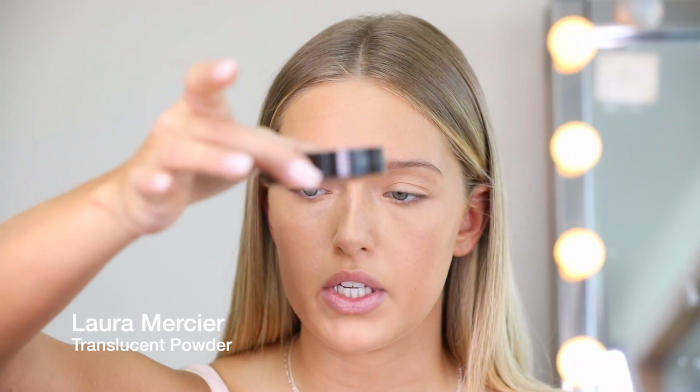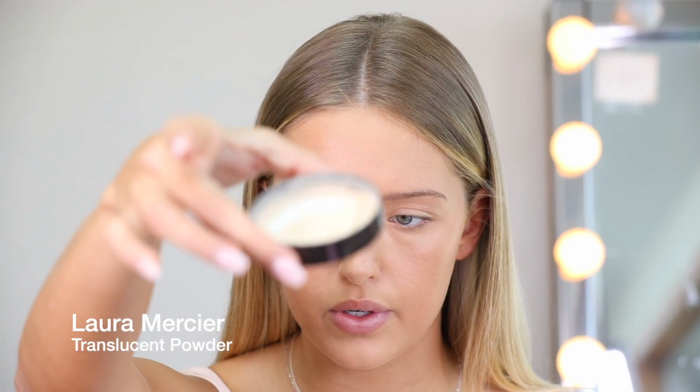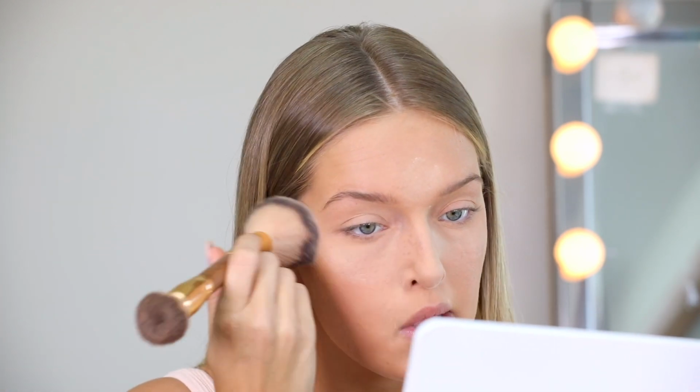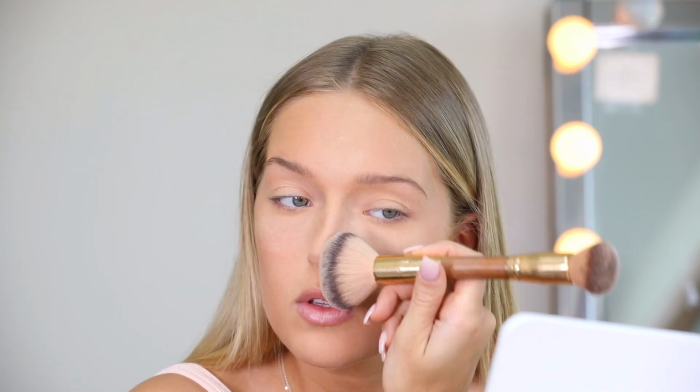So next thing I'm going to be using is the Mercier powder. I use it to set under my eyes and anywhere I put the concealer, and I usually use the little leftovers to powder the rest of my face. Okay, after this, I'm just using the leftovers that I have here to set the rest of my face to make sure everything is nice and smooth for bronzer.